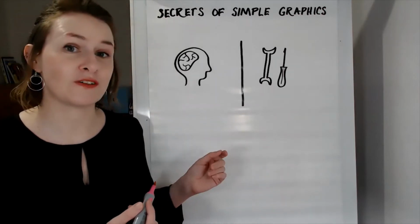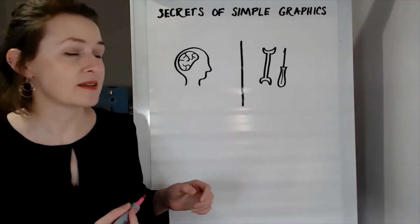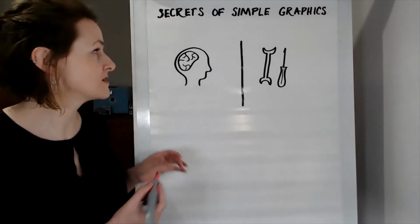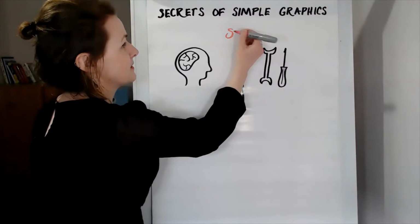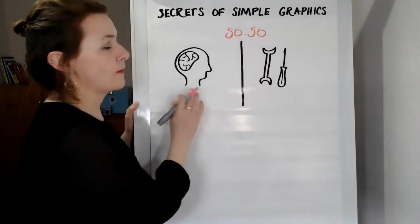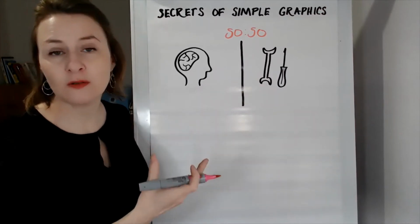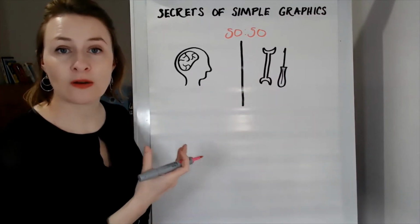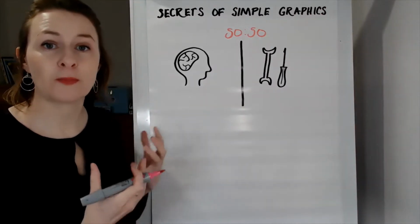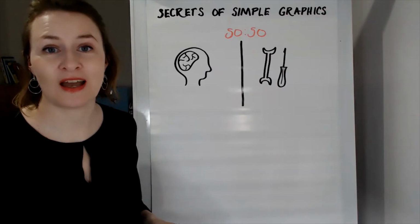And the first secret of simple graphics that I would love to share with you that's really important is that simple graphics are in fact 50-50 mindset and skill. A lot of people focus on the skill, which of course is very important. However, the mindset that you approach learning simple graphics with is equally as important.